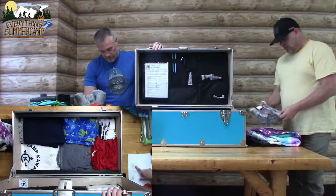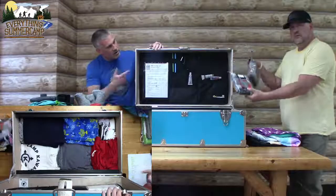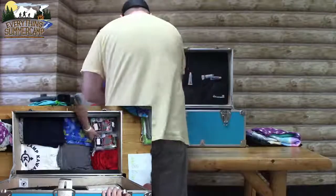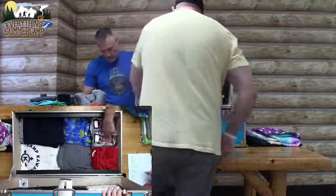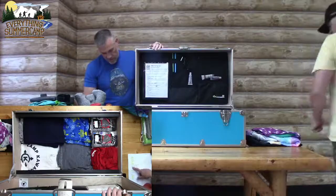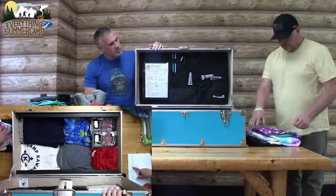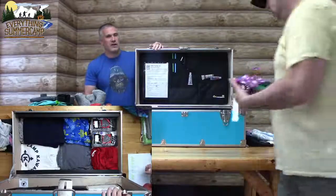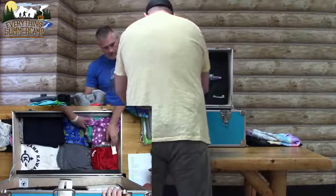Next up, we've got 10 pairs of underwear. Went with Hanes for those. Leave those right in the package. You can throw the bags away at camp or reuse them when you're coming home. All right, next up, we've got 2 swimsuits. Could be swim trunks, but in this case, we have a couple of suits from Tier.